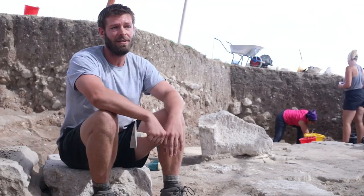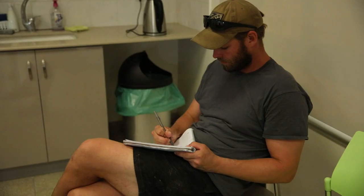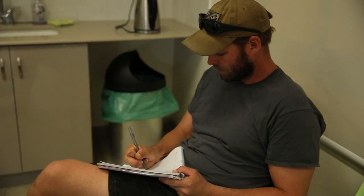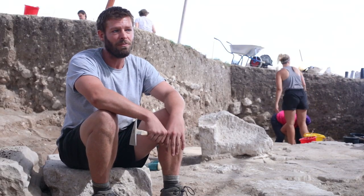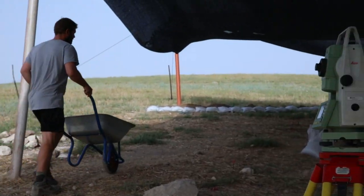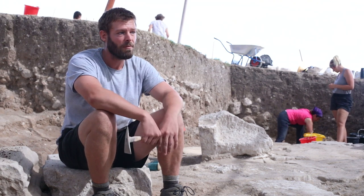One of the biggest emphases of this program is the responsibility of documenting what you're excavating, because when you're excavating it, you're destroying it. And if you don't have the ability to document it well, you're not doing your job well. So that's been a big learning process as well about how to do archaeology responsibly. It's been a quality learning experience for me.